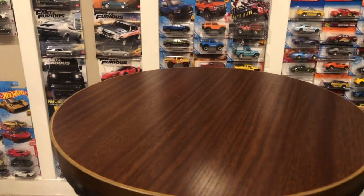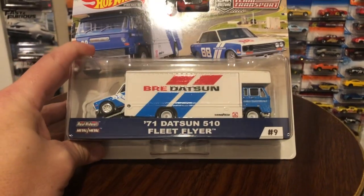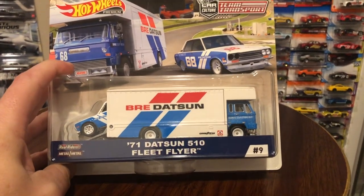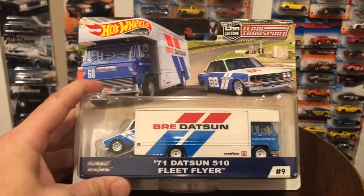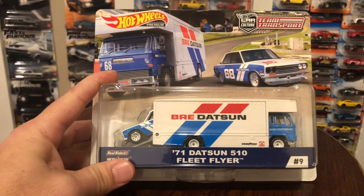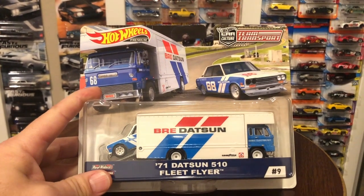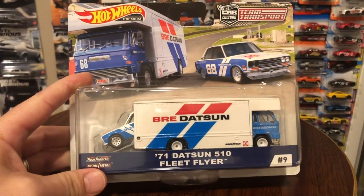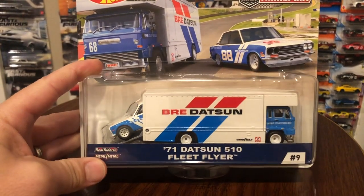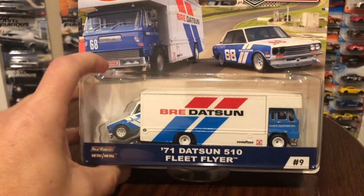Got a couple of haulers, and one of them's a little bit older, but keeping in the theme of the JDM and Super JDM diecast. Oh yeah, the 71 Datsun 510 Fleet Flyer. No, the Fleet Flyer. And I'm not really sure what year this is out of. I just know that it's freaking awesome. So I had to have this one. This is definitely one that I was so glad that I got for Christmas, and it was definitely on my Christmas list. It's got the 71 Datsun 510 sneaking out of the back right there with the number 88 on the side, which you can't see because it's tucked into its transporter. But man, this is awesome.